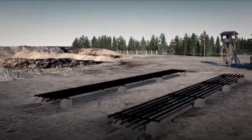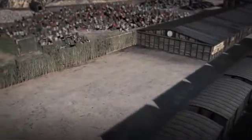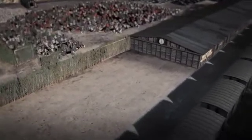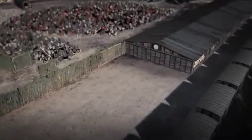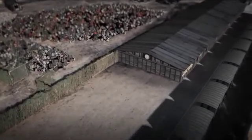The last victims, Jews transported from Białystok, were gassed on the 21st of August 1943. According to the most recent research, around 900,000 people were murdered in Treblinka.